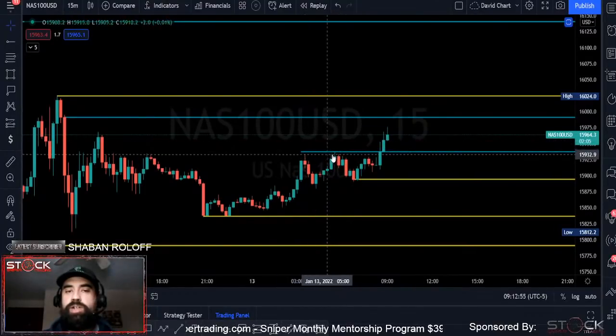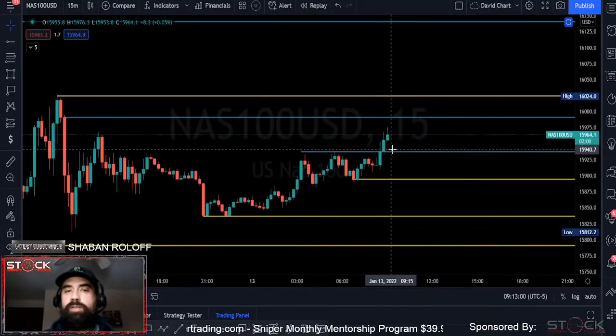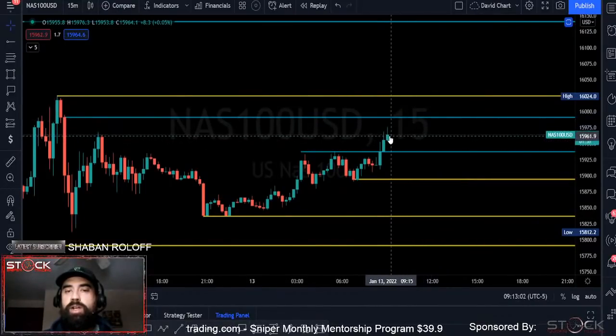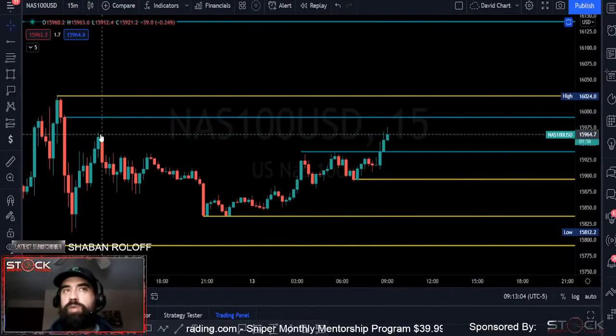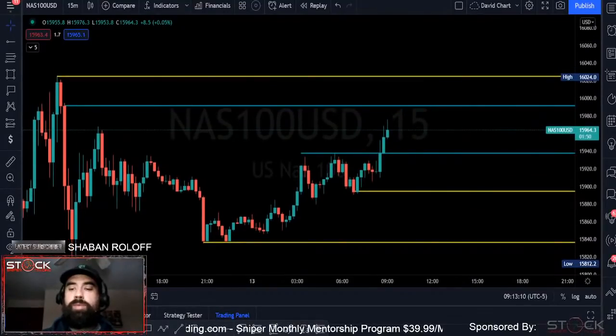You can see rejection, rejection, finally push. Now you have your pull. There was no retest on the 15, so just have your nice continuation. Price right here is currently getting held up at this previous stance. So we drop it now down to the 10.